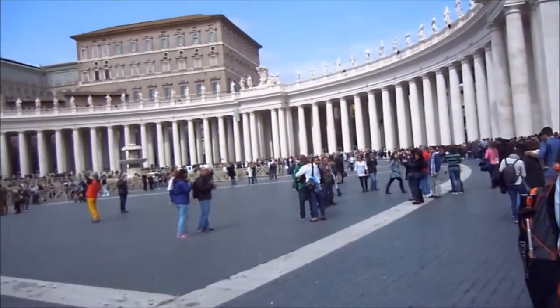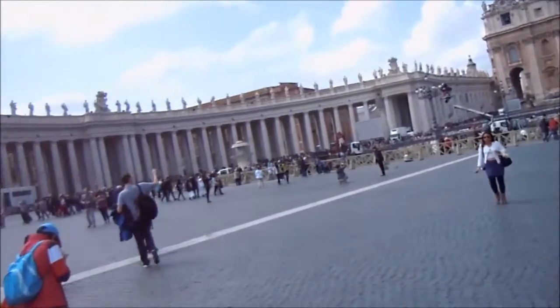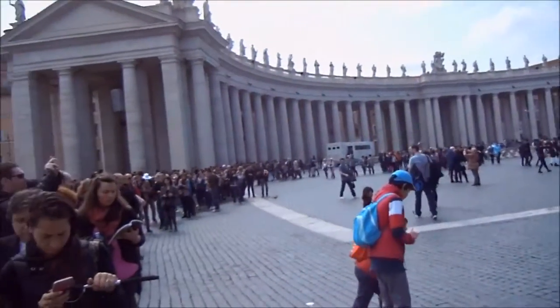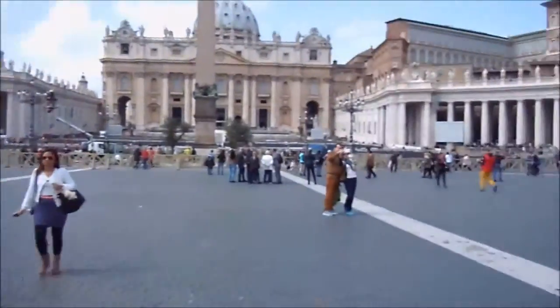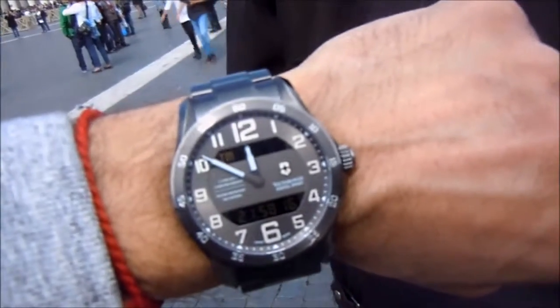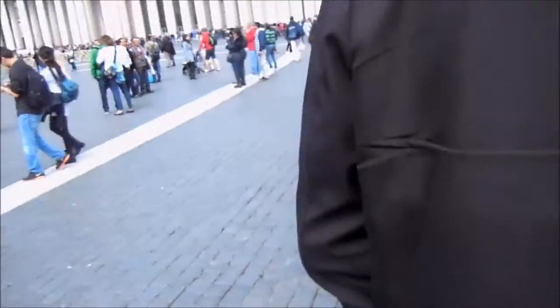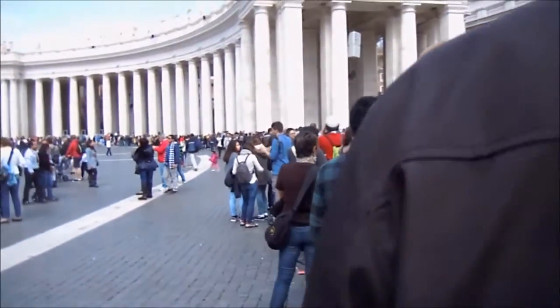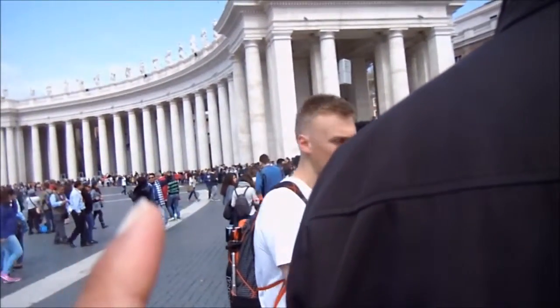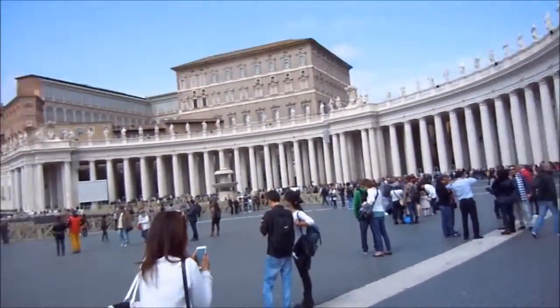Standing in line to get inside. I've already been 15 minutes, so it's moving quite quick. I just think I'll get to about here in the next 15, so probably well over an hour yet.